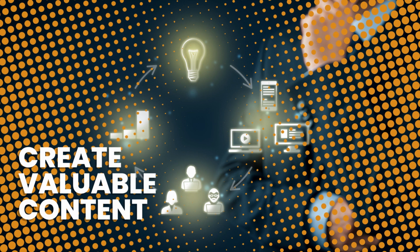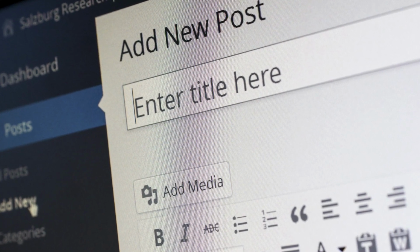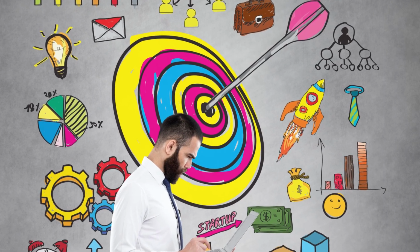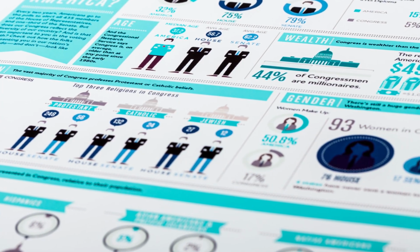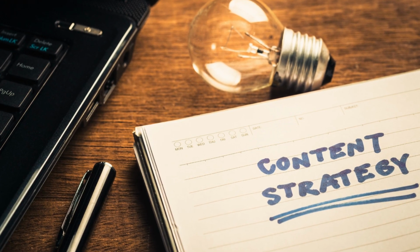Number 3, create valuable content. Your blog's success depends on the quality of your content. Create valuable and informative content that provides value to your readers. Focus on creating evergreen content that remains relevant for a long time.